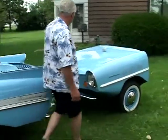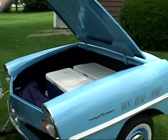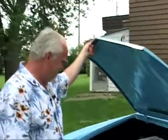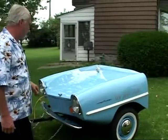Underneath I got lots of room when you got one of these out. There's two coolers in there, my cleaning supplies, a couple lawn chairs, a gas powered blender for mixing your smoothies, and still got a few little improvements to work on it. It floats good and everything.